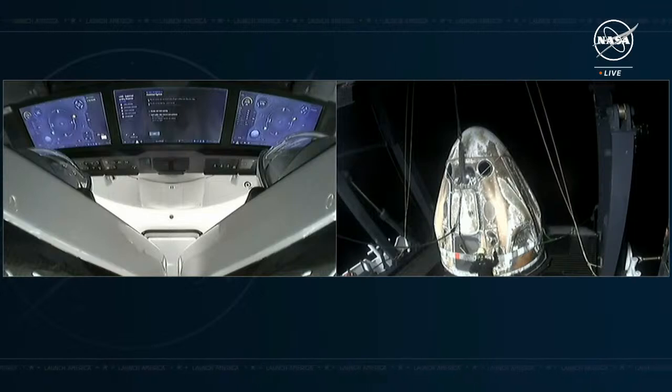For those of you that have just recently tuned in, we had an on-time splashdown of Crew 7 at 5:47 a.m. Eastern, 2:47 a.m. Pacific, and just 3 minutes ago, the Dragon Endurance capsule was lifted up and out of the water and into the nest of the recovery vessel. The recovery vessel utilized for Gulf operations is Megan, and one not being used today is for the Atlantic operations.